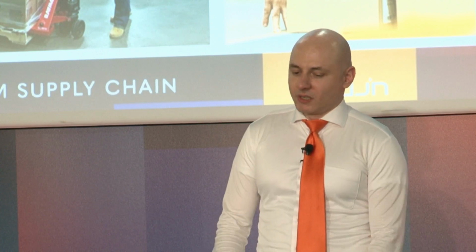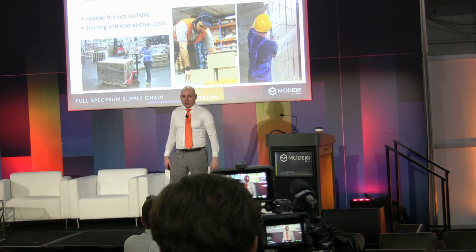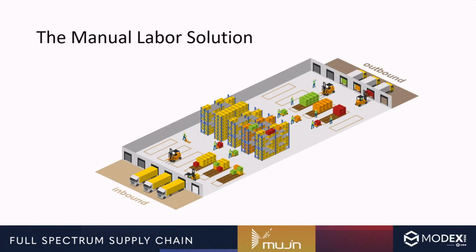Currently, we have a lot of manual labor doing this. People are manually handling pallets, manually taking cases off the pallet, and manually wrapping the pallets, because that is flexible. You can basically swap these resources anywhere your operation needs. However, there are training and operational costs. Usually a warehouse would look something like this, where you have your inbound flow, a dock area, you put all those pallets into a rack, and after you take them out of a rack, you sort them and try to build your mixed SKU pallets so you can ship them out. Most warehouses today look like this.